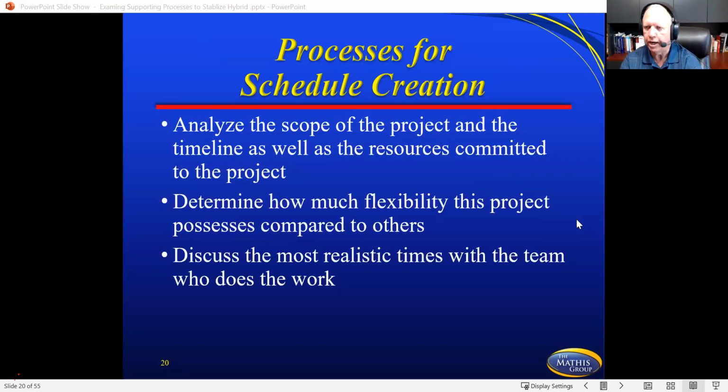You also have schedule creation. What type of schedule are we going to run on the project? And so you're analyzing the scope of the project and the timeline. You're trying to determine how much flexibility do we really have to run this project. And you discuss with the management and also the team, obviously, but especially with management, the most realistic times with the team, who does the work. And so does the schedule look right to our team? Because we're the people who's actually doing the work, and we have the ability to make the recommendations back to management or to make those decisions ourselves.